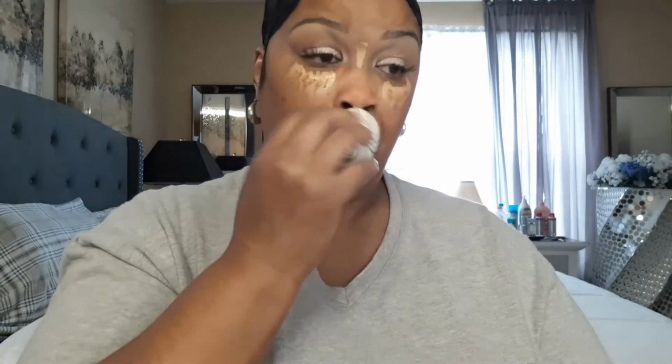Okay, so now with the opposite end of my beauty blender, I'm going to go ahead and start blending out this concealer in the highlighted areas. That too, I'm making sure is well blended. And I tell you, I am already satisfied with what I see. And I'm going to have to give this a try again.